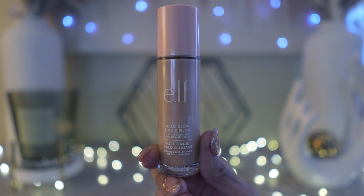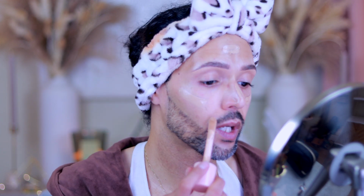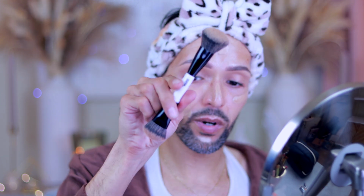Now let's go into adding a luminizer. I like my skin to be very glowy, guys, but y'all know that if you've been following the channel for a little bit. So I'm gonna use one of my favorites. So this is the e.l.f. Halo Glow Liquid Filter. I'm gonna go ahead and just do a couple of swatches. Now I'm not gonna blend this in because I'm actually gonna put my foundation with this. Oh no, I'm actually not, because I do want to color correct first. I'm lying. So I'm gonna go ahead and just put a little bit of this, and I'm gonna grab my Mario F4 brush.